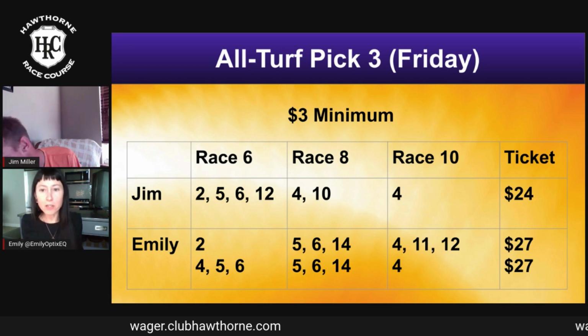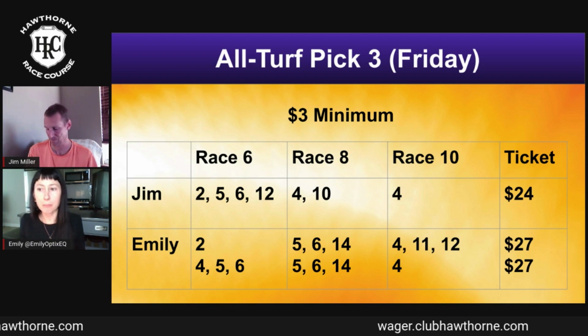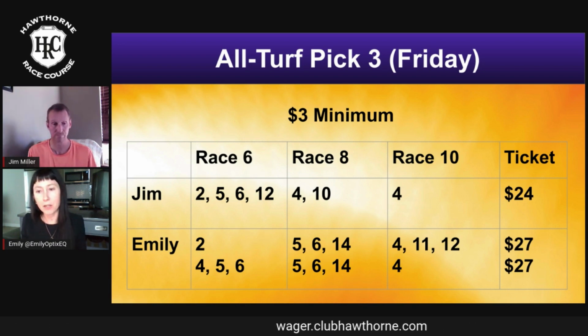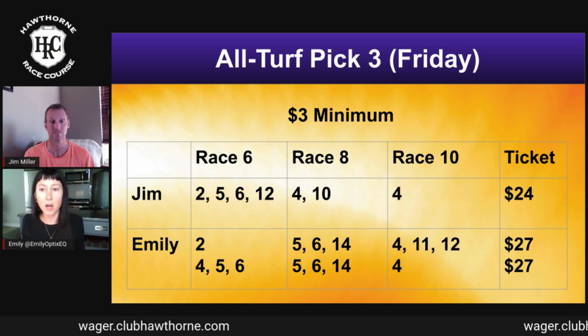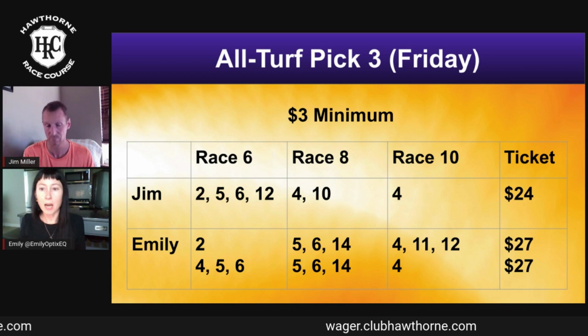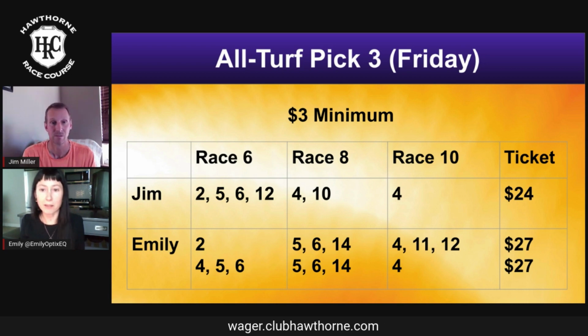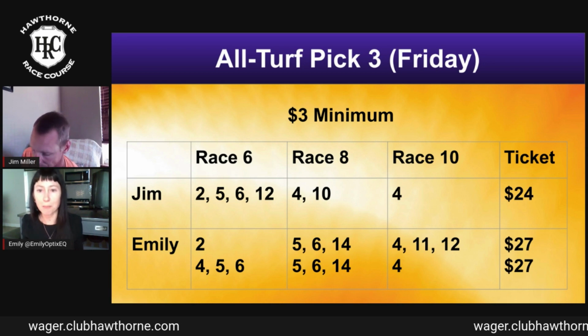Yeah. So as far as strategy, I think this is really important because you can really use this template, even if you disagree with my opinion or you want to go in a different way, just to understand the theory of why things are done the way that they're done. But as far as race 6, as we mentioned, you could go a lot of different ways in there, and it could get to a point where you're spreading too deep.